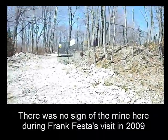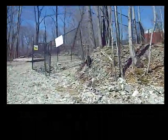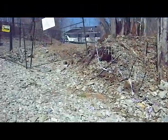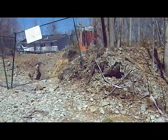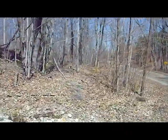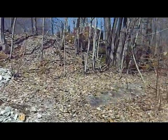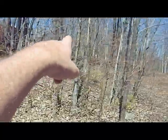Looks like I can see some of the old foundations there. What is this? Oh, it's blocked off. So that would have been the old mine. I'm going to go and speak to the property owner, see if he'll let me have a closer look. But I can see the kind of rock that comes out of the vein. There's some concrete things there.